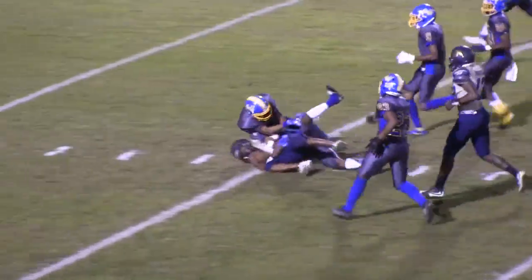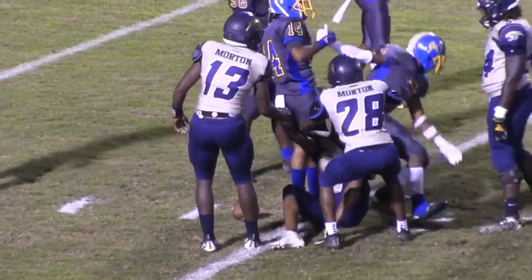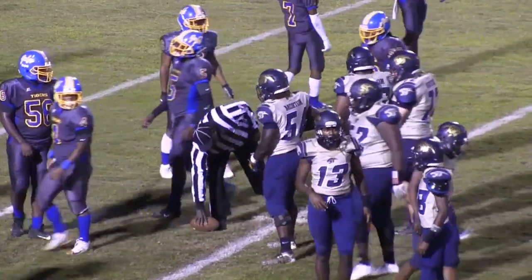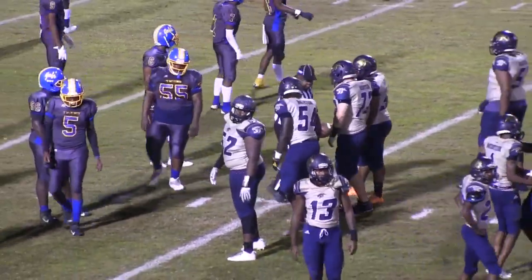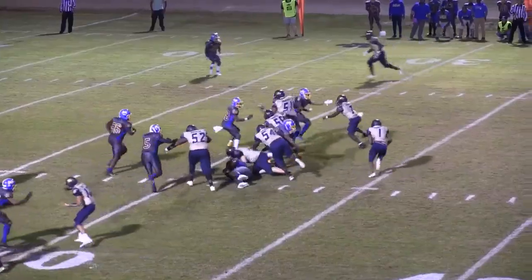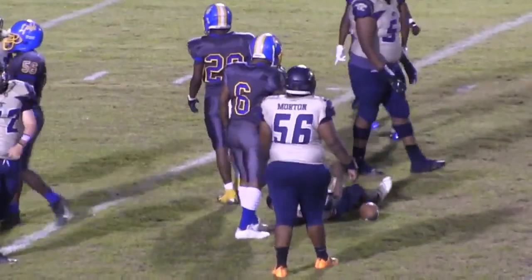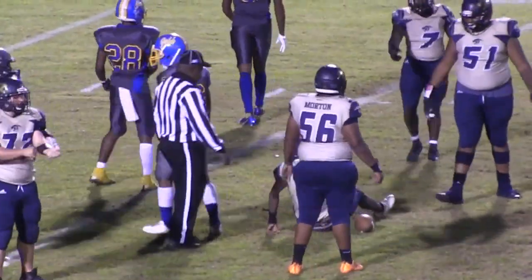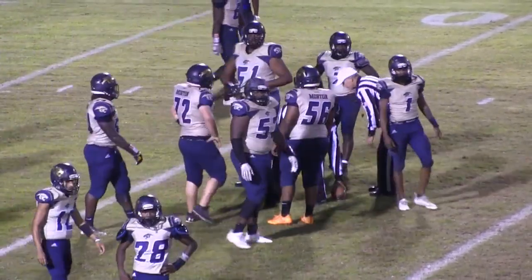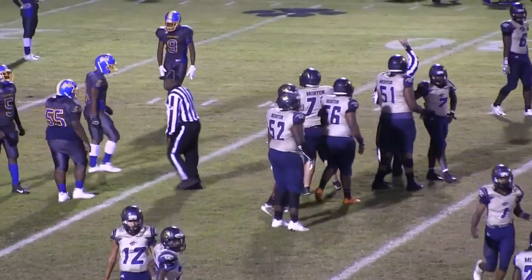They see him running hard. Spotted that hole and got north and south up in there quick. Tackle by number 7. Tay Sims on the carry, slipped on the turf. Will be about a 1 yard loss. We'll bring up second down and 11.